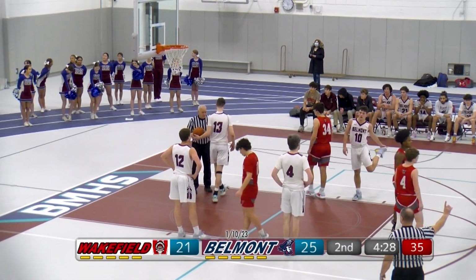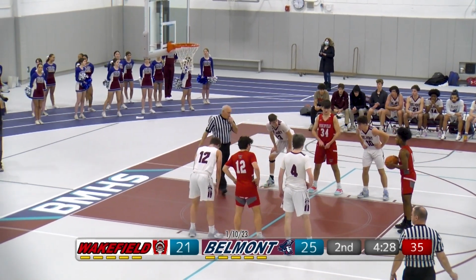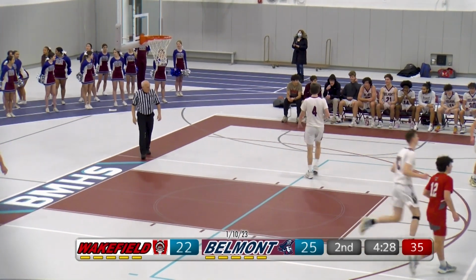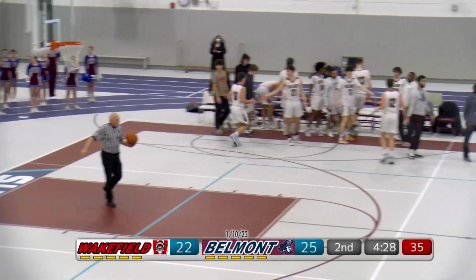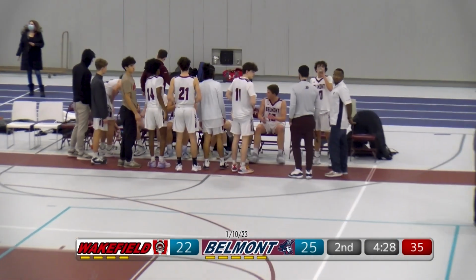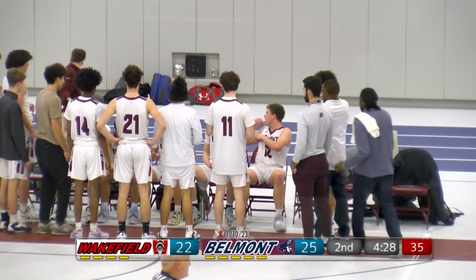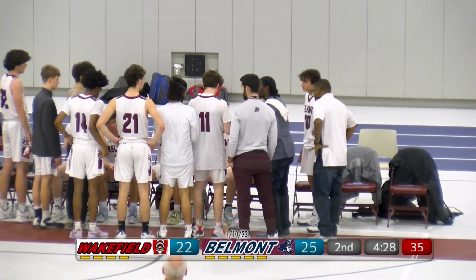Beautiful form for that first one, and sinks it to cut the lead to 25-21. And sinks the second one as well. Wakefield's going to take a timeout here. Both teams are going to try to regroup. Belmont's looking for a little momentum after a few baskets by Wakefield that have cut the deficit down to only 3 points, 1 possession. And so both teams are looking for a little motivation coming out with only 4.5 minutes left of this half.